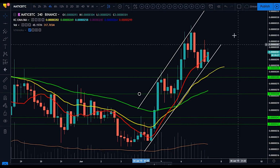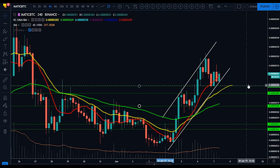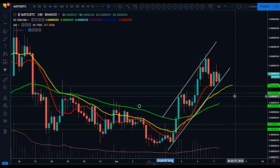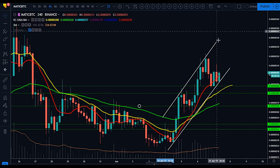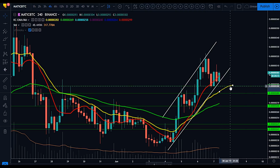But there are better trades to be had after that. I'd look for a bounce and then I'd buy again to the upside of this zone over here if that happens. So yeah, Matic, looking for this to move onward and upward. This area here would be a buy zone. Go ahead and delete this, right?